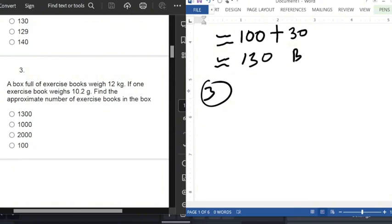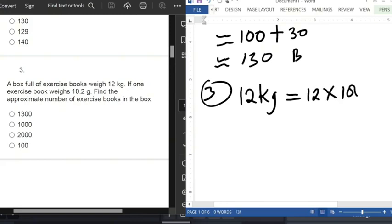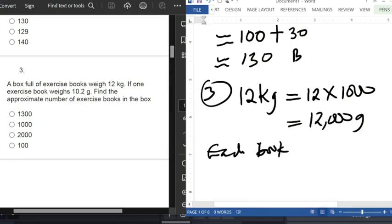So the first thing to do is to change this 12 kilogram to gram, and we know that 1000 gram make 1 kilogram. So in that case, this one to gram will then be what? 12 multiplied by what? 1000, right? So that gives us what? 12,000 gram, right? So that is that one down. Now if each book weighs 10.2 gram, how many books will there be in that box?